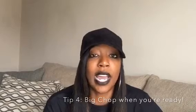I did the big chop when I saw I had enough new growth to where I knew even if I cut my relaxed ends off, that I would still have enough hair to style and that I wouldn't be completely bald. So I decided to trim off all of my relaxed ends and do the big chop on October 7th, 2017. So I'm basically like 2 months into the whole 100% natural gang, which is really, really cool.